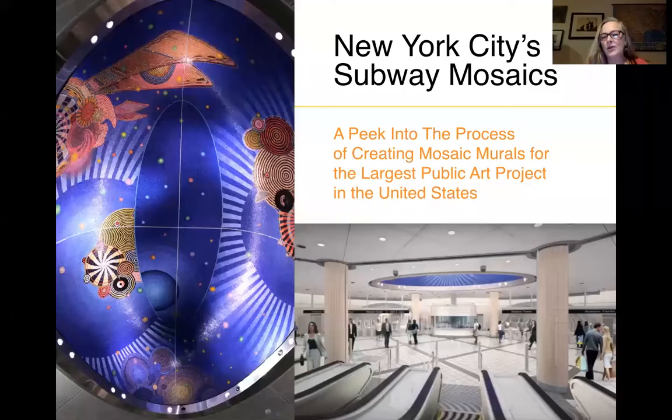I'm going to talk about the new Mosaic programs in the New York City subway system. Many of you have taken tours with me or have seen some of the marketing about this, but a lot of people ask me, how do you get involved and how do people get commissions to do this and what's the process? So I thought I would take some time tonight to explain that to everybody.